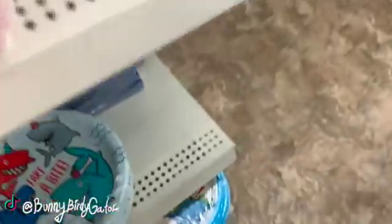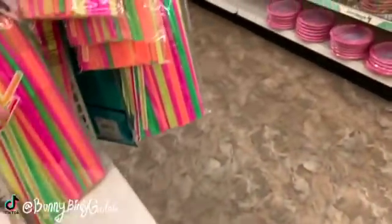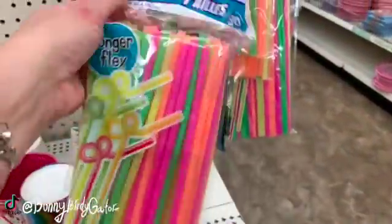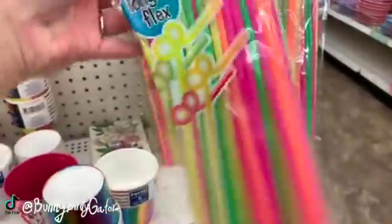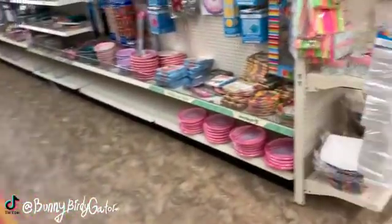I got these for Gator's birthday. Take a bite. Oh, and look at these, you guys. We have the super long straws. Just remember to recycle them. Recycle your straws. The longer flex straws.